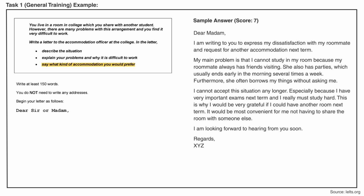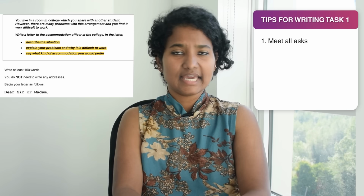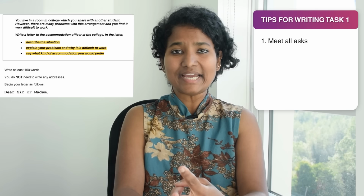The information is logically organized, vocabulary is used well, it has some grammatical errors, but they don't affect the reader greatly. Now here are some tips to approach this task. Number one, meet all asks. This example has three asks. In the letter to the accommodation officer, you are asked to describe the situation, explain why it is difficult for you to work, and mention what kind of accommodation you would prefer.